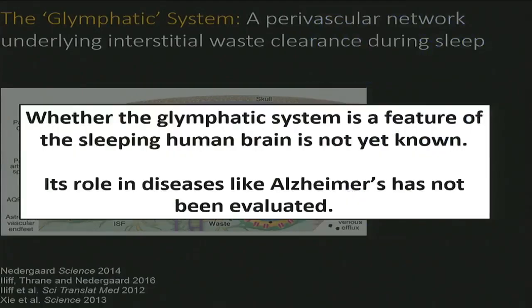So the question that's begged from these earlier experiments is whether this process, number one, is present and functional in the human brain. Is this mouse biology or is this human biology? And the second question is whether it has a role in the development of diseases like Alzheimer's disease. In animal models, we see that this process is impaired in the aging brain, in the post-ischemic brain, after subarachnoid hemorrhage, and after traumatic brain injury, suggesting that a failure of this very basic homeostatic mechanism of the brain may underlie these many different disease states.